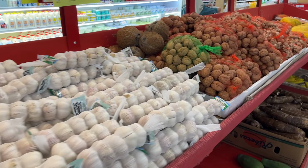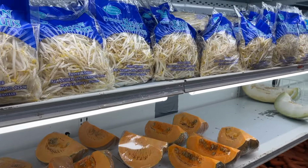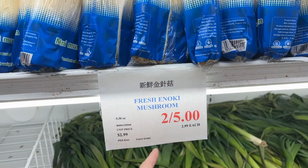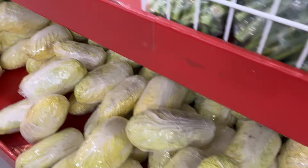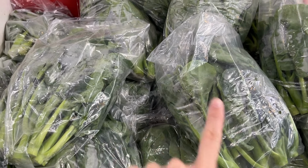Ginger, garlic, chilies, corn, the mushroom. Oh, they have a promotion. This is good. Napa, spinach, Chinese broccoli. This is also my favorite. When you stir-fry it with oyster sauce, it's the best.